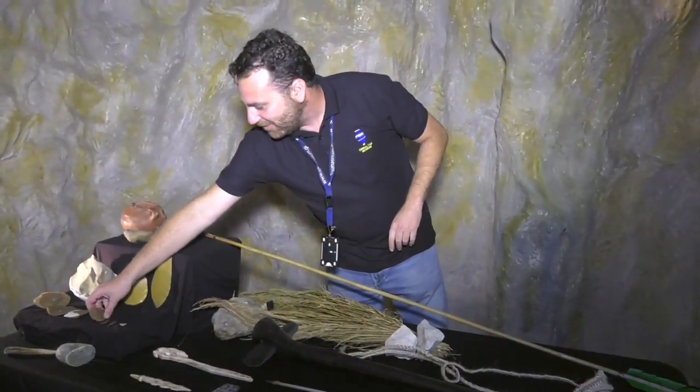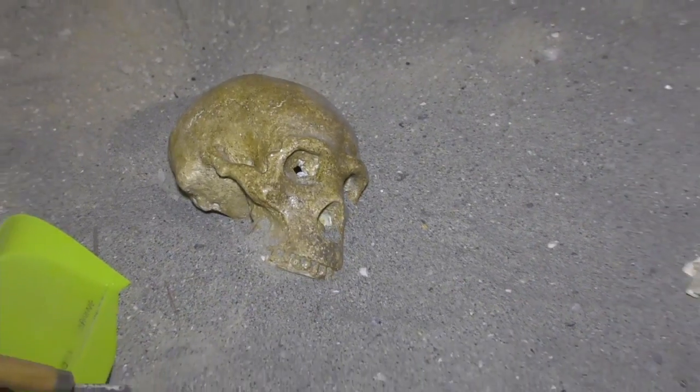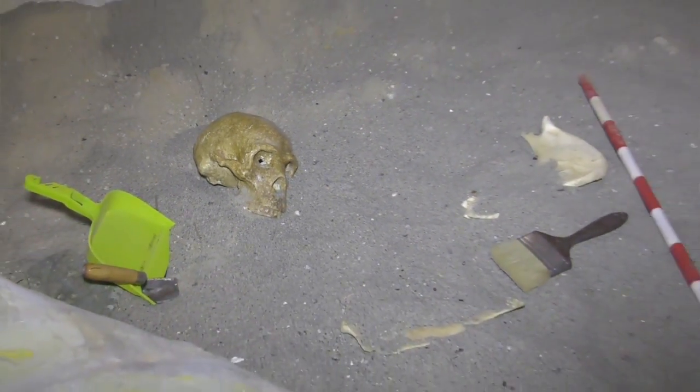There's a team of education officers, well trained, and what we're trying to do increasingly is encourage the schools to come in, and we're not scared of hands-on. We're not scared of children being shown objects and allow them to handle them and touch them.